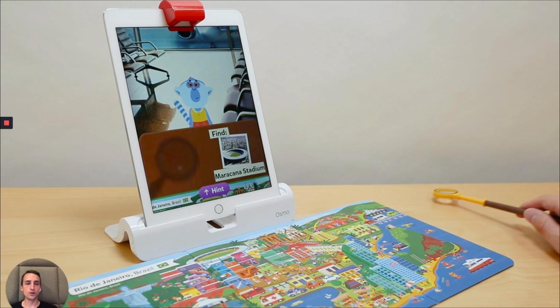And as you can see, the character recognizes the magnifying glass, follows it. And as soon as it is outside of the play area, then he doesn't see it and he's confused.